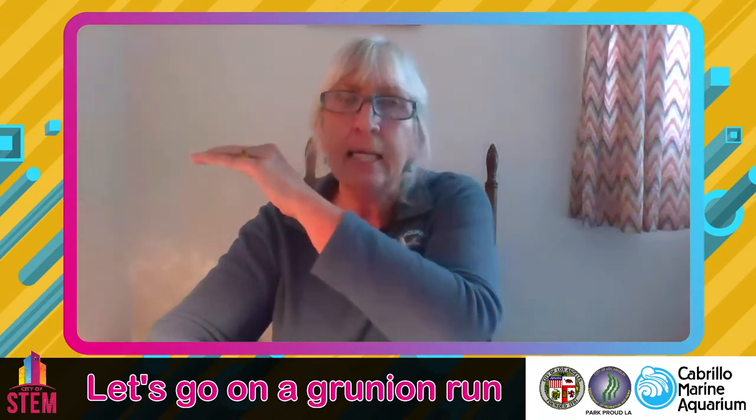Now, surprisingly, there's a full moon tomorrow night. So what does that say about grunion? Well, grunion don't quite like the full moon. They want to lay their eggs a day or two later, when the tide isn't super high, but just high enough that no water is going to come back there until the next high tide.